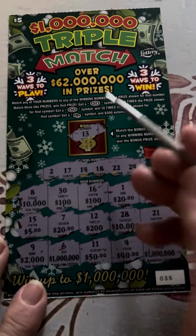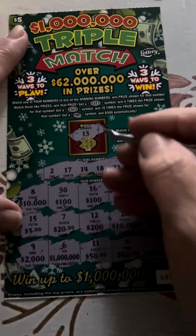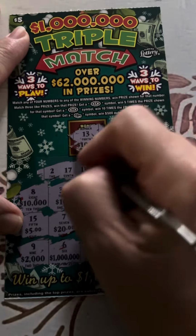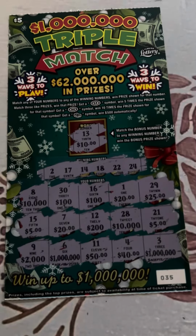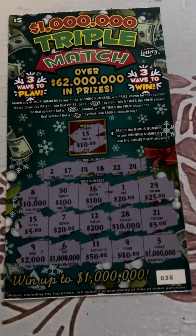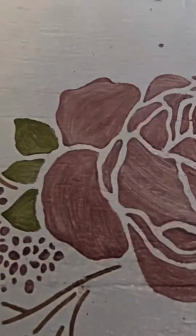And I've been told repeatedly the amount up here under the bonus box doesn't count towards three like amounts here. But for those of you, I will scratch it off just in case. It's $10 and that wouldn't have gotten us anything anyways. All right, so nothing on the first ticket.